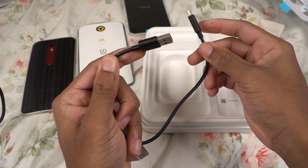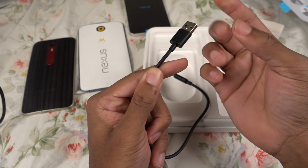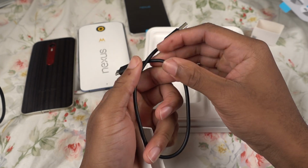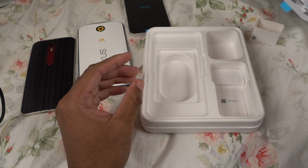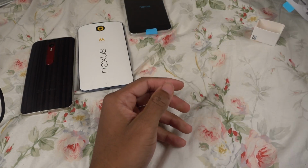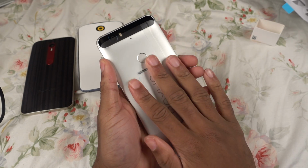So even with this, I have the portable charger from Anker. Most likely still not gonna work because you have to have a specific type of power source. So quick charging on the go is gonna be a little bit tough here. So that's pretty much it that's in the box. Let's take a look at the phone. Nexus 6P.